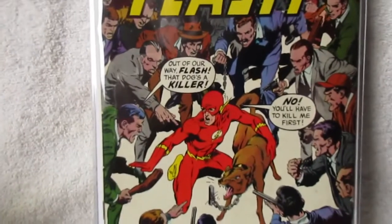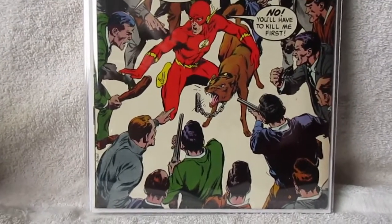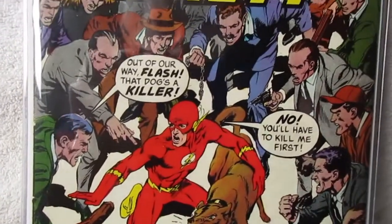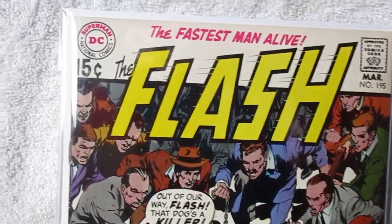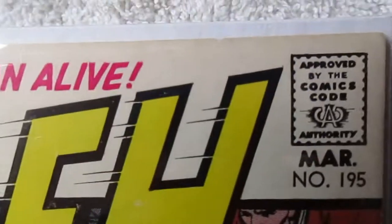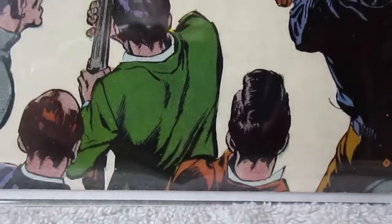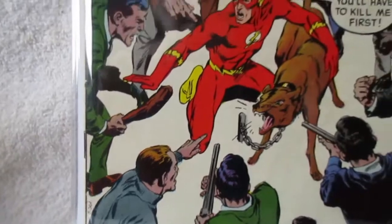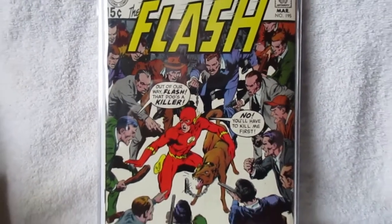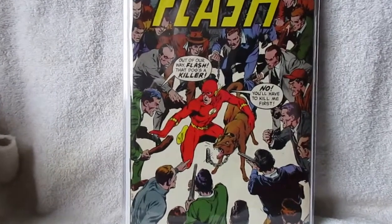All right, three more, I think. Yeah, three more. The Flash, 195. This is a book that I remember fondly. My mother brought it home from her hairdresser's back around 1975. Her hairdresser's son was a comic reader, and evidently she would get some of the books from her son's collection, put them out on the reading tables. And she and my mother got to talking, and she offered my mother some of the books. And this is one that my mom brought home to me. Great, great Neal Adams cover.